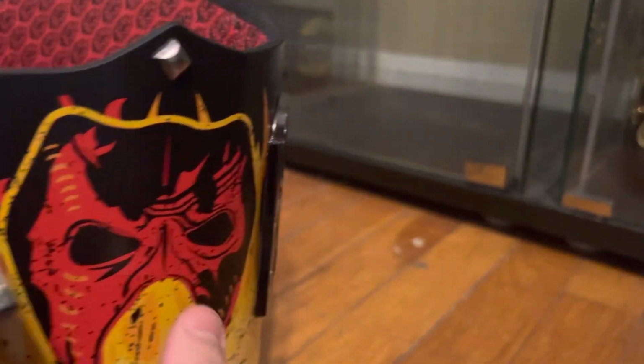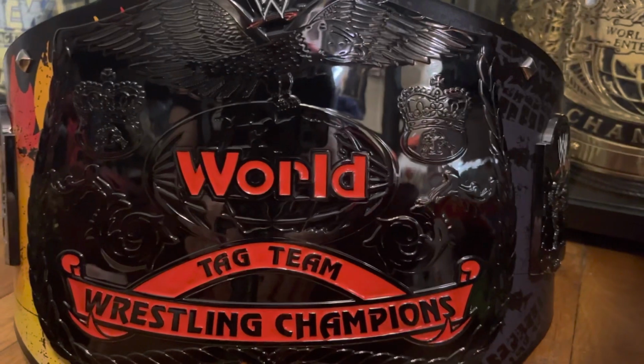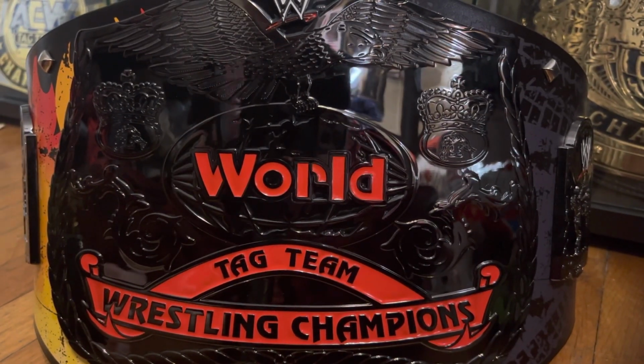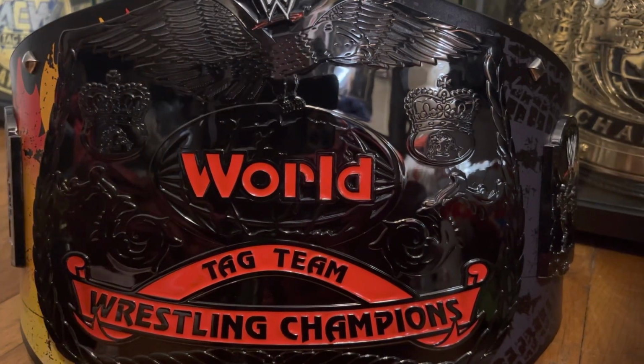And then on this side you have the Kane mask, and then you have the fires and everything there. You have the big red monster, and then you have the Kane mask right there. Definitely a unique title, and it is the first of hopefully many signature series that I have gotten for my collection. Now we're gonna go to an old belt title design.